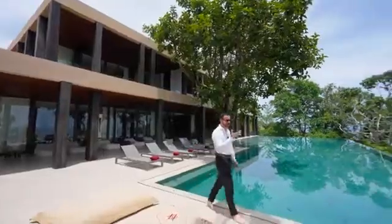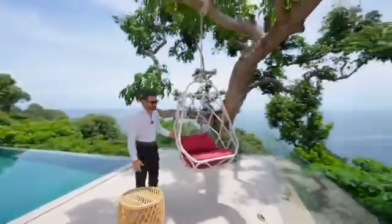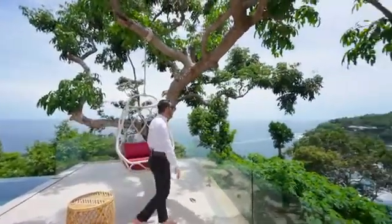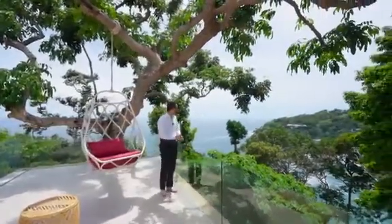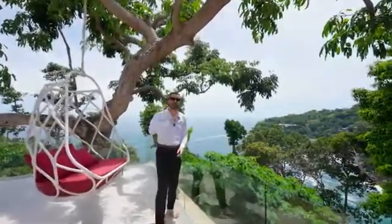And lastly, going to the other side, we have another tree here with outdoor lighting, a hanging chair, and the view from this corner is absolutely insane. And I mean, the landscape of Phuket, Thailand is just so beautiful.